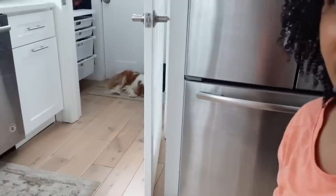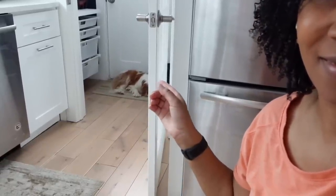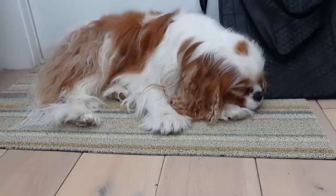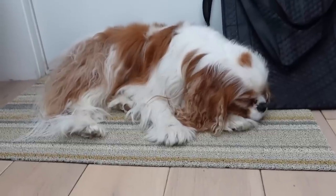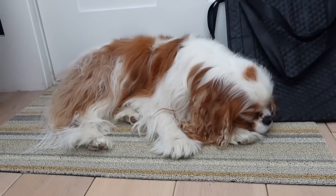I swear, I'm out here working real hard, and Clover's in the back, sleeping next to the back door. That's where he sleeps. Look at him. Is he not the most adorable thing you've ever seen? I guess he works hard being cute.